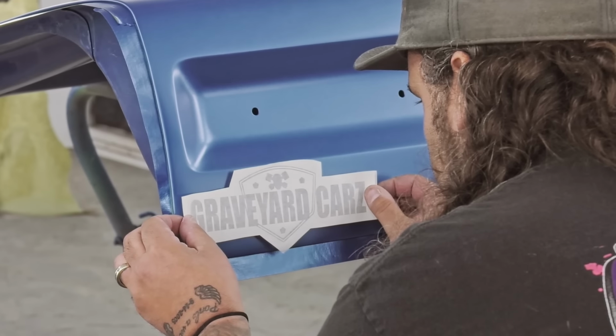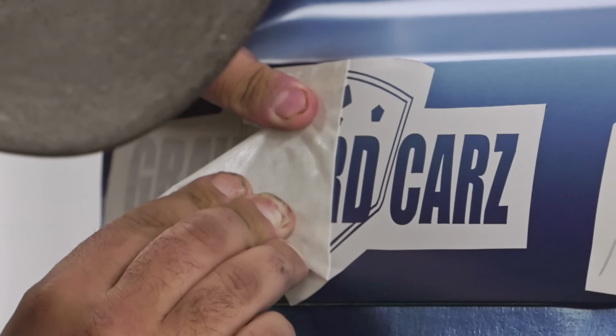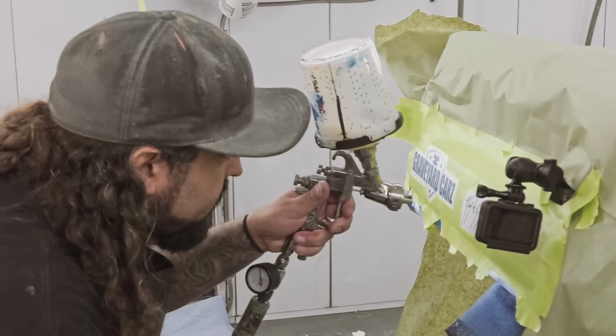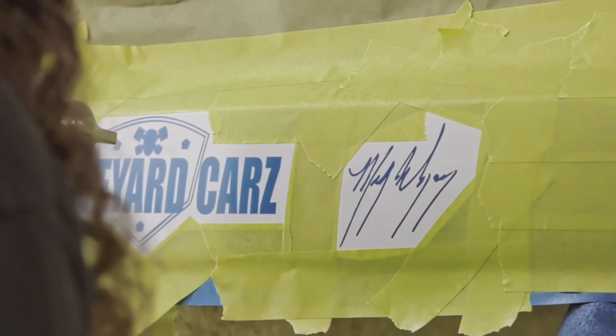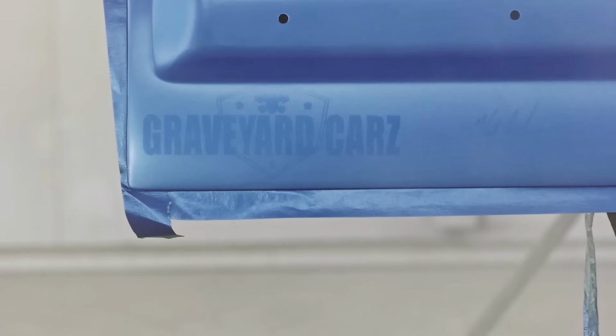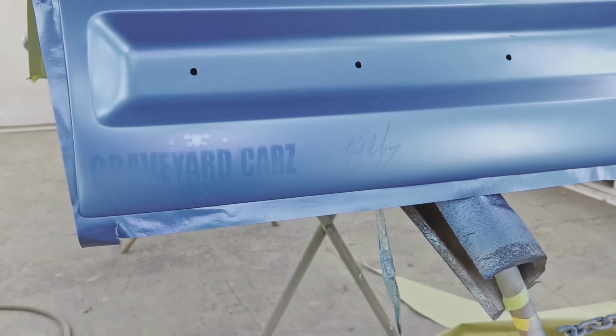So just to save time, I had a stencil made up, Graveyard Cars logo, Mark's signature, laid the stencil down over the blue. I tried three or four different colors of pearl, to see which one would look nice, a white, a blue, a red. This customer chose the blue, so it really gives it that ghost effect. Sprayed the pearl on it, removed the decal, then cleared the whole deck lid. A couple of extra coats of clear right there so you can cut and buff it flat. You can't tell it's been masked off. Looks great, customer loves it.